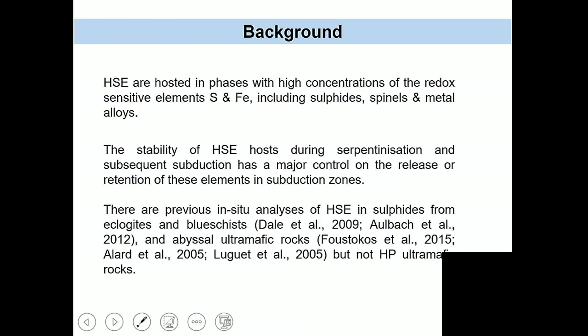There are some previous studies of highly siderophile elements, analyses of the concentrations of highly siderophile elements in sulfides from eclogites and blueschists, and also seafloor ultramafic rocks, but so far no one has studied what happens during subduction.